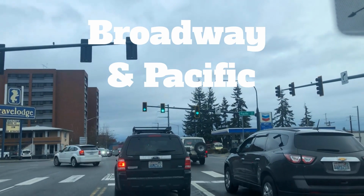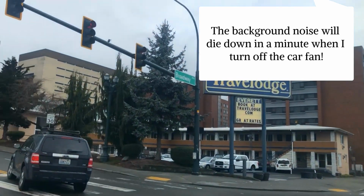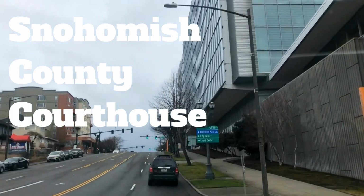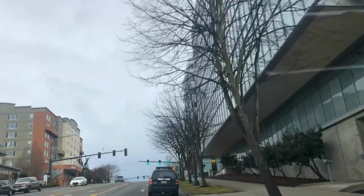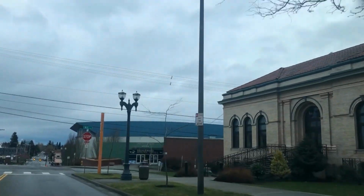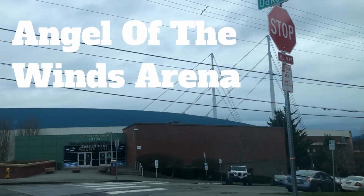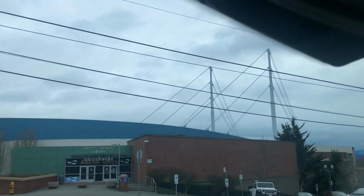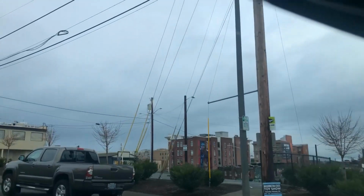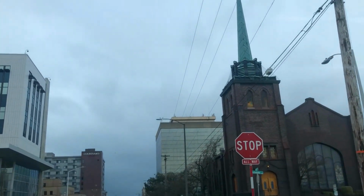Okay, here we are in Everett. We're on Broadway, having just gotten off the freeway, taking a left on Pacific, just having a look around. This is the Snohomish County seat. They've got the courthouse and everything here. There's the arena. Now it's called the Angel of the Winds Arena, and you can see they have those kind of masts on it, like a ship, kind of an architectural nod to the area. So we're driving west now toward the water.